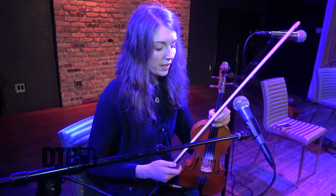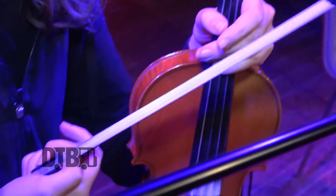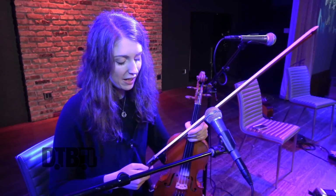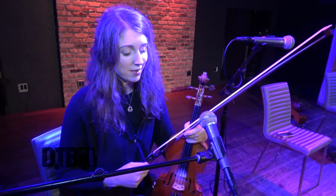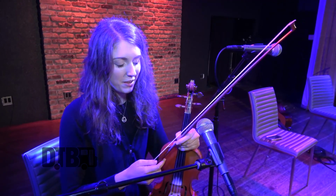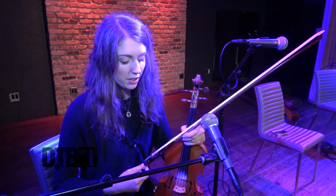This bow here I have had for years and years. I try and get my bow rehaired at least twice a year, because I do quite a lot of experimental stuff with it, especially quite a lot of rhythm stuff, so it does need rehaired quite a lot.